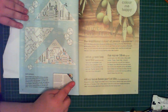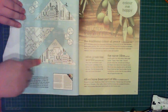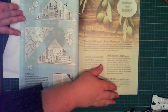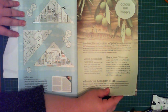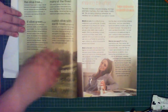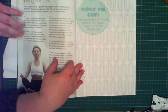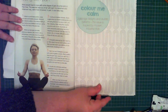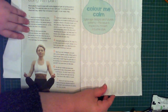Oh, weird. I don't know. I don't quite get that, but they're little triangles of industrial landscapes and pipes. That's quite nice. And Color Me Happy is about olive green. And more mindfulness, obviously. And here we go. Digital age designs and futuristic patterns. This issue is inspired by modern industrial style.